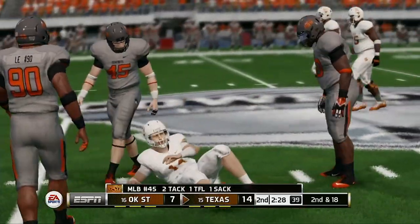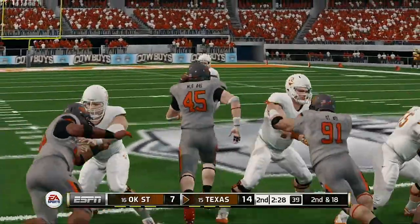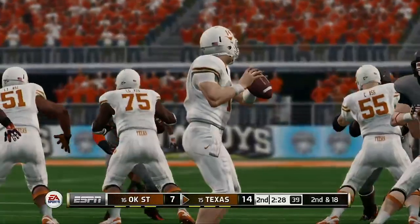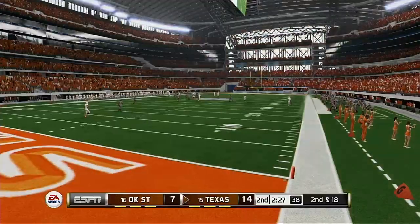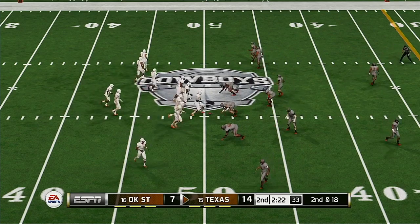I think that one's on the offensive line. They've got to do a better job of holding their blocks, or else this quarterback's going to be pulling turf out of his face mask all game. They find themselves in a hole here after that sack. It's second and long.